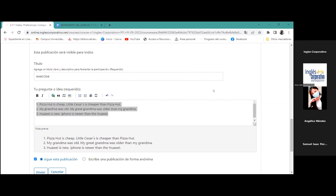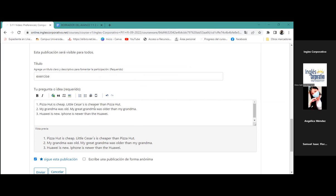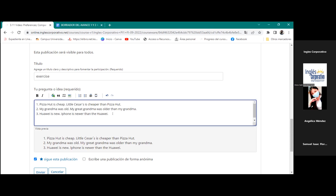En la segunda es "my grandmother" o nada más "grandma". Se puede poner grandma o grandmother, cualquiera de las dos formas. "Me too" también se puede.